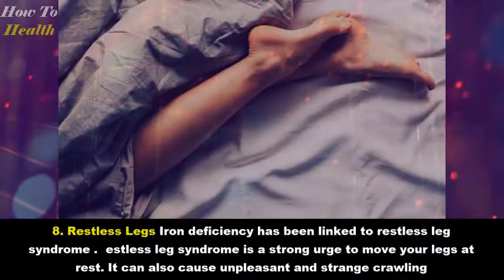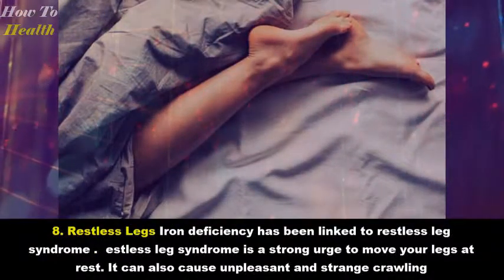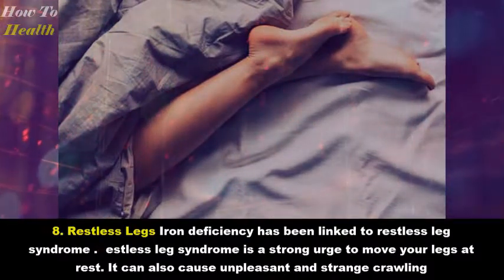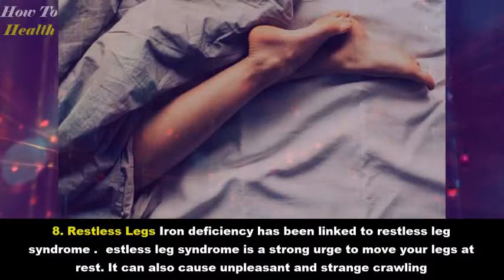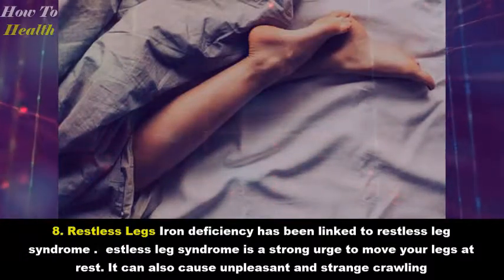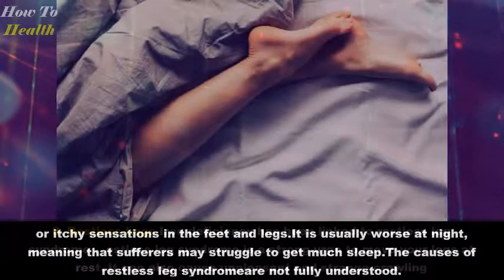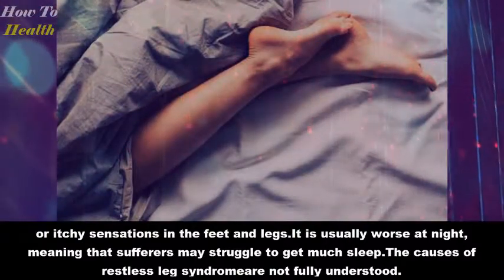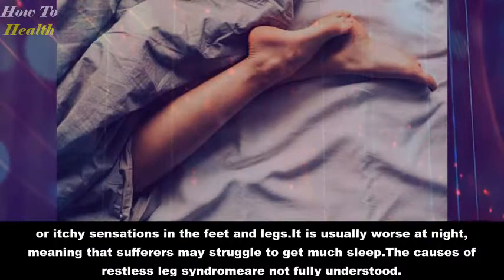8. Restless legs. Iron deficiency has been linked to restless leg syndrome. Restless leg syndrome is a strong urge to move your legs at rest. It can also cause unpleasant and strange crawling or itchy sensations in the feet and legs. It is usually worse at night, meaning that sufferers may struggle to get much sleep.